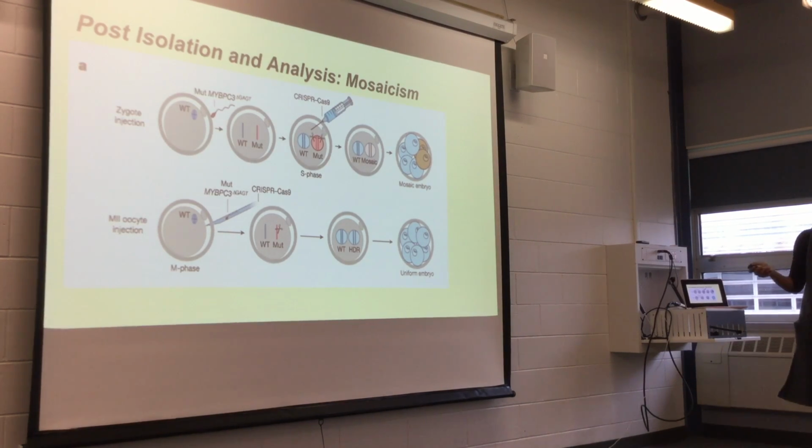So just to recap again, the zygotes had mosaicism, which is what we do not want, and the oocytes did not. It resulted in a uniform embryo with wild type cells. Yes? What does the mosaicism cause that they don't want? So think about autoimmune disease. If a part of your cells aren't compatible, and some of it is, it can cause your body to attack itself. Any other questions about mosaicism? I know it's a little bit technical.